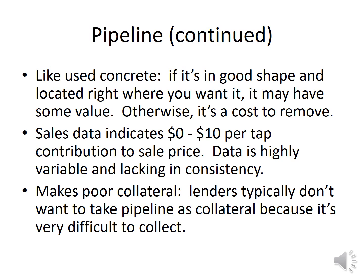But coming from a banking standpoint, the whole idea of collateral is to have something if somebody stops paying. Pipeline is not much of something.